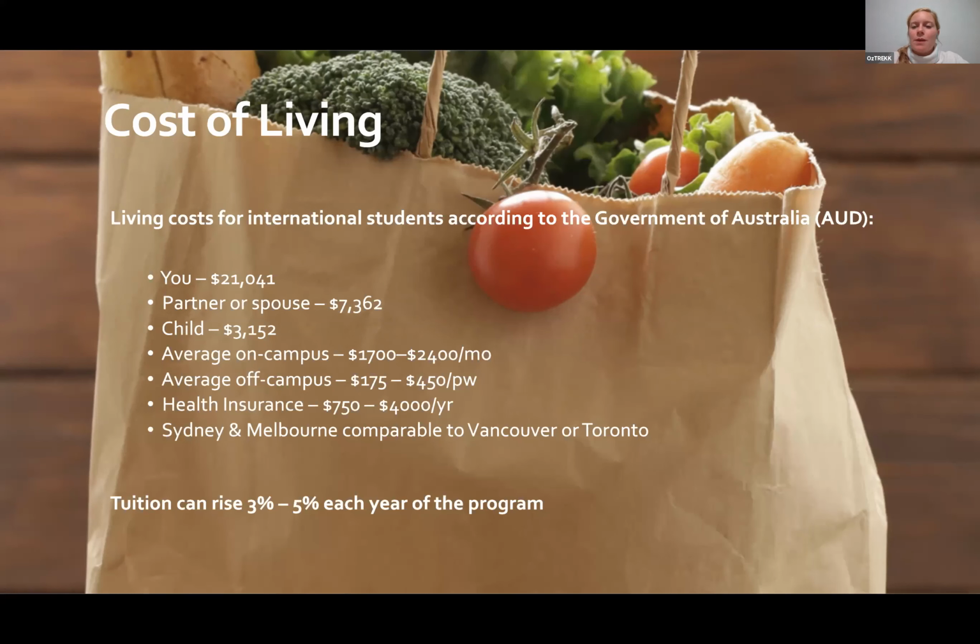Sydney and Melbourne, the big cities in Australia, are often compared to Vancouver and Toronto, so typically they're a little more expensive for rent and food and things like that. And then we have places like the Gold Coast, where we have students living steps from the beach, which is just incredible. Here, I think no student would ever be able to afford to live anywhere close to the beach, but they do it in Australia. So it really depends on where you're looking to be and what you're looking to get out of your experience.